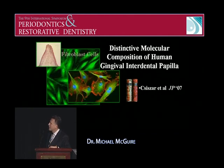An interesting article at least caught my eye in this year's Journal of Periodontology. A group out of Canada showed that fibroblasts from papilla act differently than fibroblasts from just the gingival marginal tissue. And as I read that, it made sense to me as a clinician, because if you have a patient on immunosuppressive drugs, or you have a patient on Dilantin, where do you see the growth first? It's always in the papilla, isn't it?